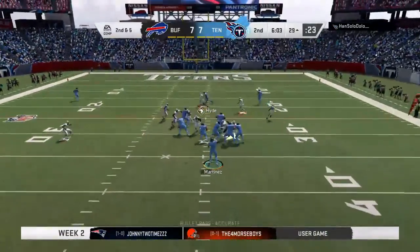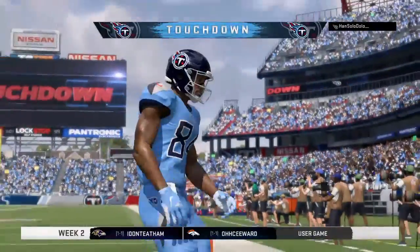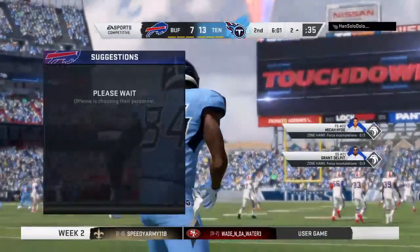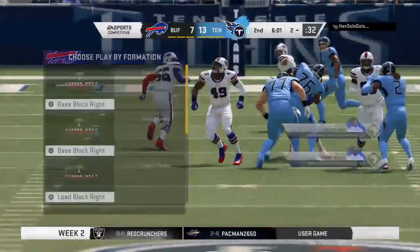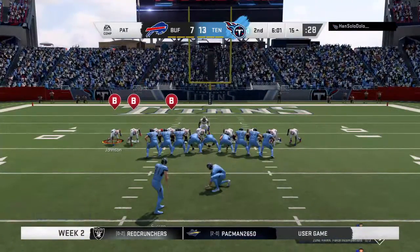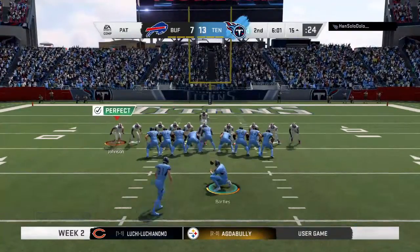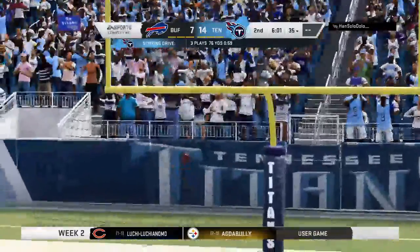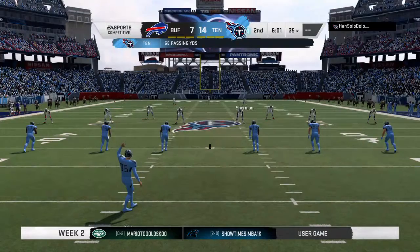Now Martinez. Off play action. And into the end zone for a Tennessee touchdown. Corey Davis, his first touchdown here of the new campaign. And the Titans have taken the lead. Extra point try now for Succop. And he's got it. It's now a 14-7 ball game. That's the score. Titans 14.